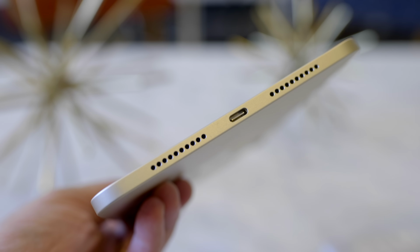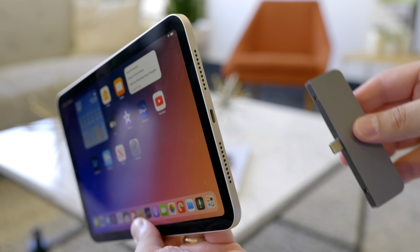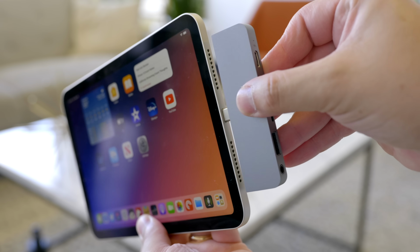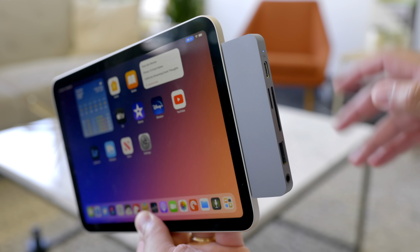Another nice update to the iPad mini is it now has the USB-C port on the bottom. This is not a Thunderbolt 4 port, you only get that on the new iPad Pro. But with the USB-C port, you can use USB-C hubs, you can do HDMI out, USB-A, connect external hard drives, and you have all the flexibility that you have on the iPad Air.